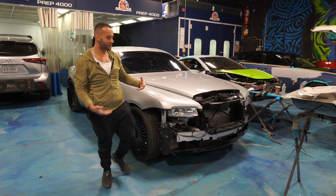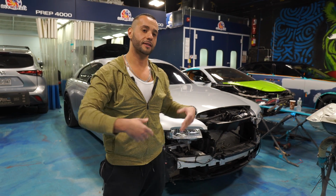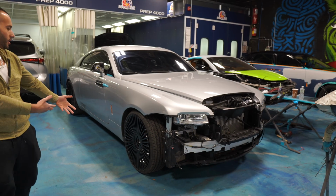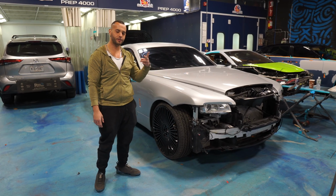Alright, so guys, we're currently working on this Rolls-Royce Wraith. We also do body work, as you guys know, and we work with all insurance. This car actually came from Tampa, Florida. The whole front end was crashed. While we're doing the body work, the car came with the stock wheels, but now it's sitting on 24-inch 4Giatos. This car is gonna get wrapped in a two-tone finish.